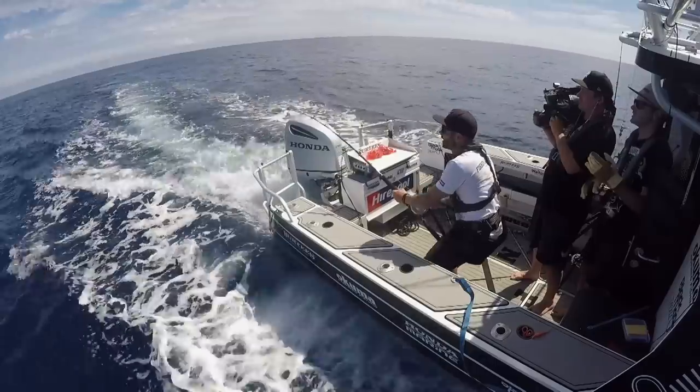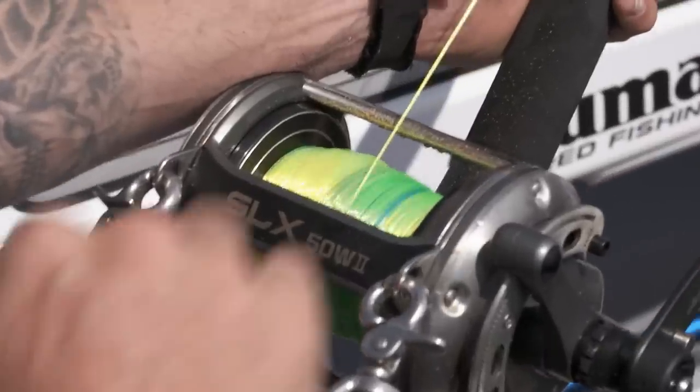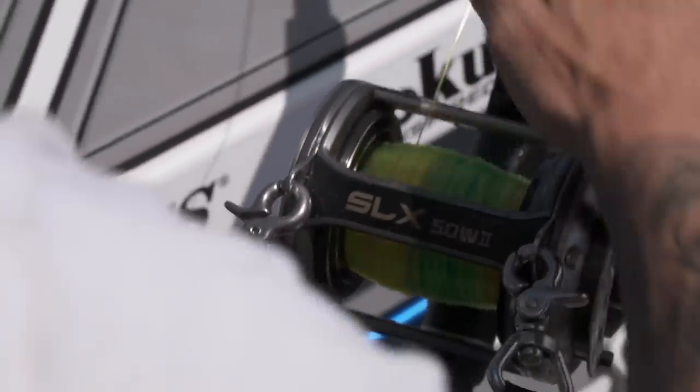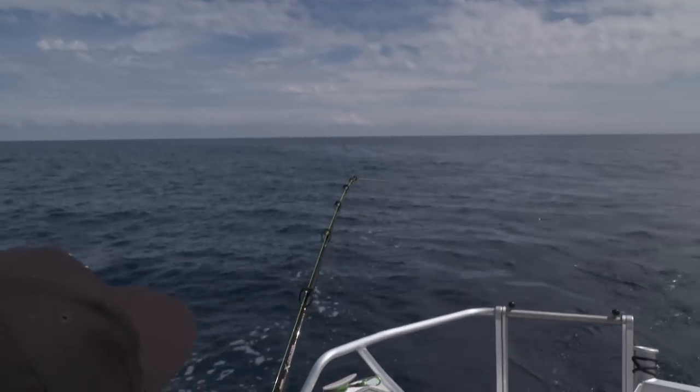Hang on. There he is. He's there. Yeah, he's there. Oh, he's going. Here he goes. Peel some string, boy. Hope he doesn't go deep. He's not deep yet, so just digging in there.